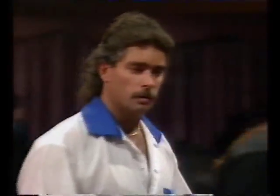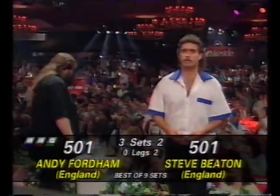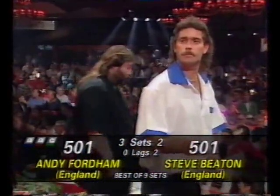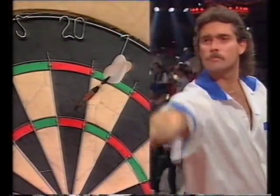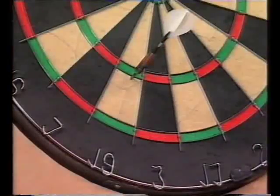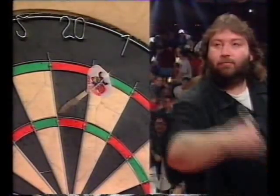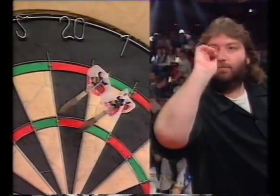Look at the smiles. Third leg, it's Steve to throw first. Game on. And this leg to make it 3 apiece in sets. 99. Both full-time professionals on the circuit. 60.